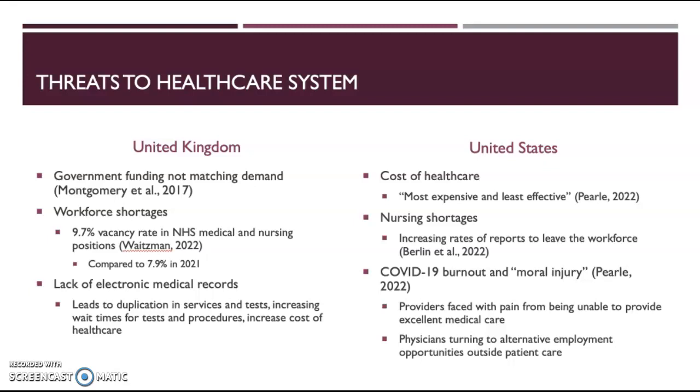Finally, there's been a lot of COVID-19 burnout and quote-unquote moral injury, according to Pearl. Providers have been faced with pain and difficulty coping with being unable to provide excellent medical care throughout the COVID-19 pandemic. And physicians are increasingly turning to alternative employment opportunities outside of patient care, like working for insurers and private equity firms.